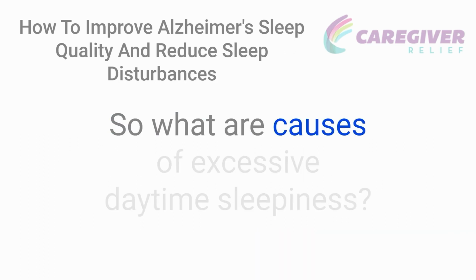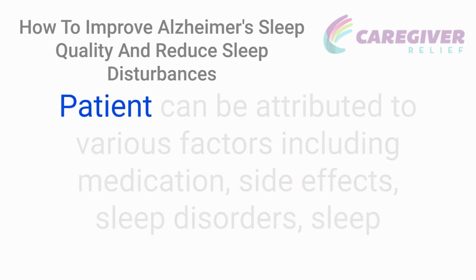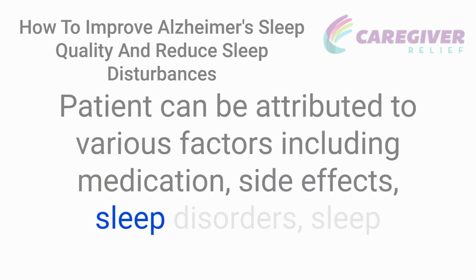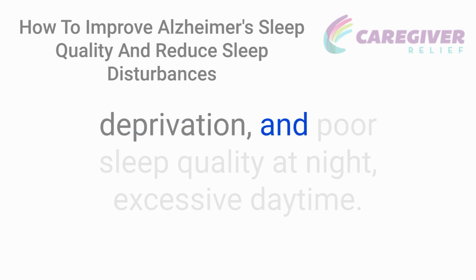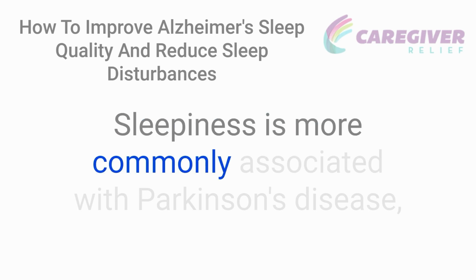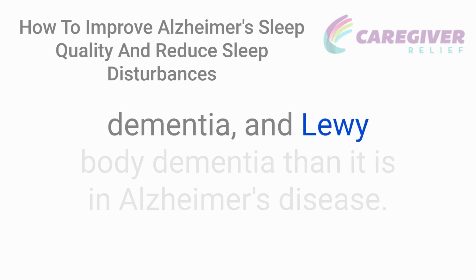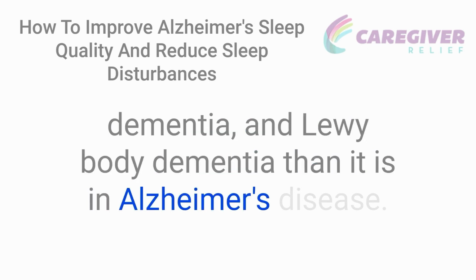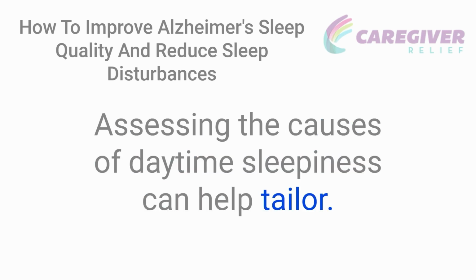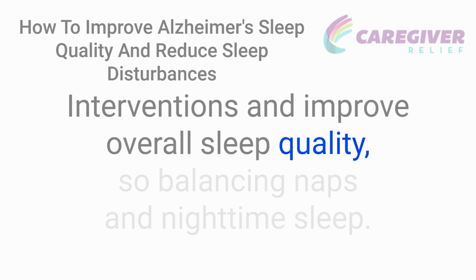So, what are causes of excessive daytime sleepiness? Excessive daytime sleepiness in Alzheimer's patients can be attributed to various factors, including medication side effects, sleep disorders, sleep deprivation, and poor sleep quality at night. Excessive daytime sleepiness is more commonly associated with Parkinson's disease dementia and Lewy body dementia than it is in Alzheimer's disease. Assessing the causes of daytime sleepiness can help tailor interventions and improve overall sleep quality.